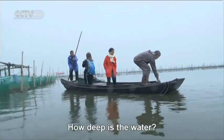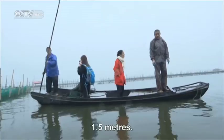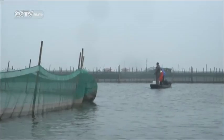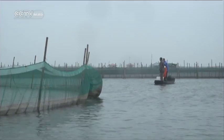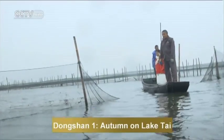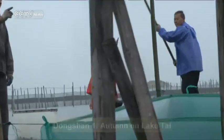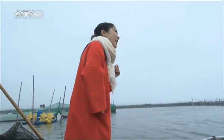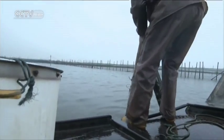这水有多深呢？1.5米到2米。1.5米。That's not too bad. Still, I don't fancy the idea of going overboard into a crab farm, so I try not to rock the boat. Hairy crabs are native to the coastal estuaries of East Asia and are Lake Tai's most profitable product.